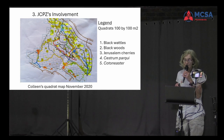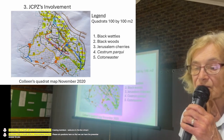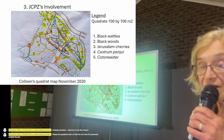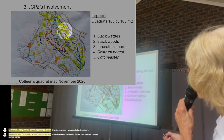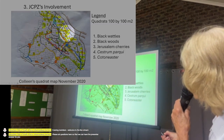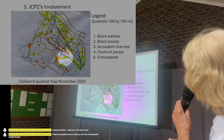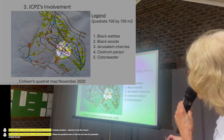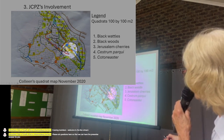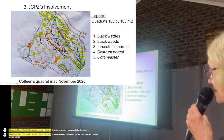And she worked on 5 different alien invasive plant species: black wattles, blackwoods, Jerusalem cherries, cestrum parkii, and cotoneaster. And she counted them. So each one, the colors that you see, those are the blackwoods, and then you've got the bright green, those were the black wattles, and then the orange was the cestrum, and then you've got the cotoneaster there. No, sorry, that's the Jerusalem cherries, and then the cotoneaster is the orangey. That's the reserve. So she counted those plants, and it was quite horrendous.